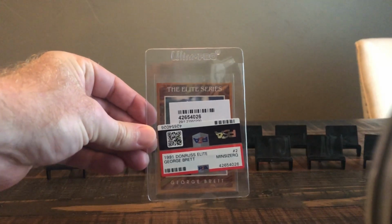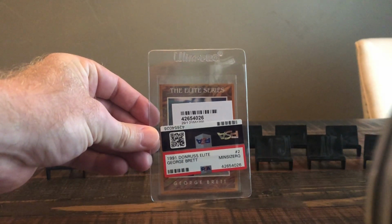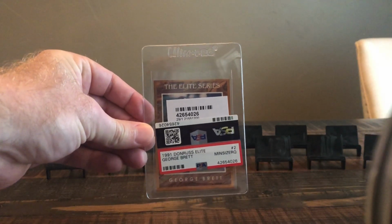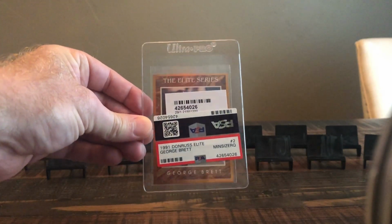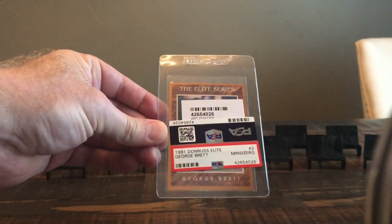And then this was disappointing, the 91 Donruss Elite George Brett. That's my dad's card. I watched him open that from a pack. It says minimum size requirement. Not sure what they were looking for, because whatever was wrong with this came from the factory.